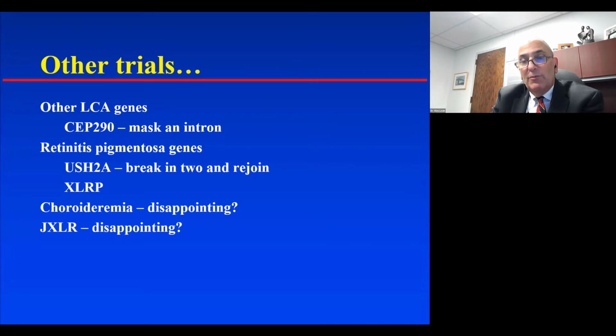Juvenile X-linked retinoschisis has been very promising in the mouse model, less promising so far in the human model, with problems due to vitritis, an inflammatory approach to the agent, which is injected intravitreally. So this is just a smattering of the many trials that are being developed. There's trials for Bardet-Biedl, trials for Batten's disease, which we're involved with here, and many other genes that are under investigation for retinal therapy.